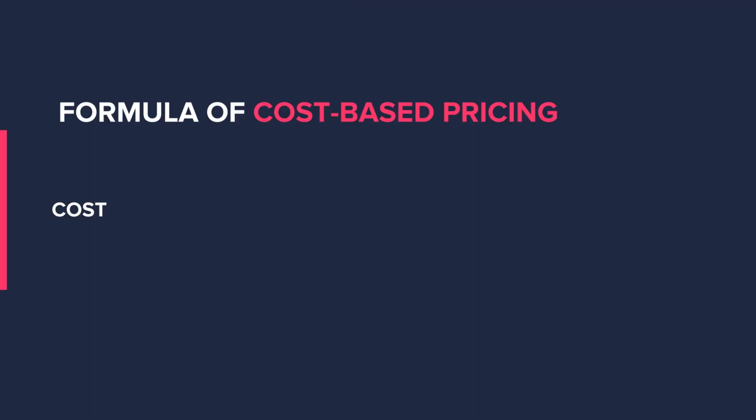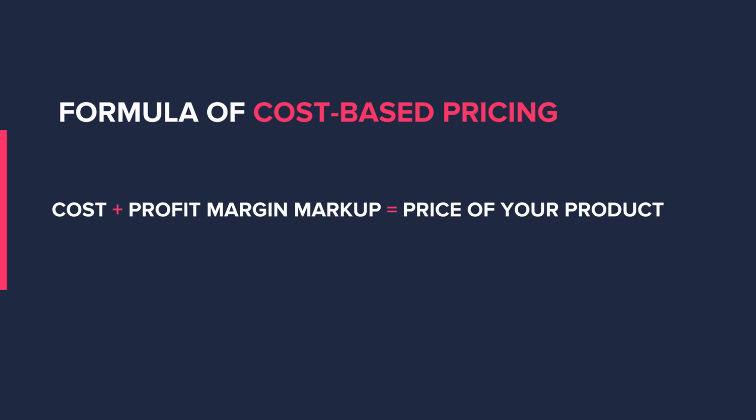Cost-based pricing, also known as cost-plus pricing, is a strategy that applies a fixed percentage profit margin to the total cost of the product. It's super simple. Just calculate your costs and add your profit margin markup to reach the price for your product. As a dropshipper, you don't have to cover as many costs as a brick and mortar store. That's one of the biggest benefits of the dropshipping business model.